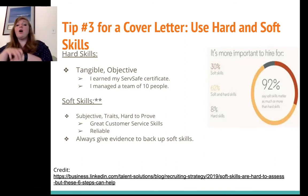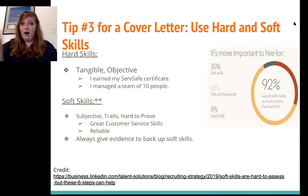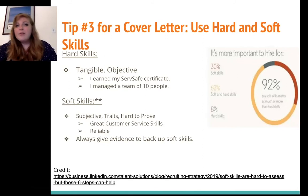Okay. So a hard skill is this. I remember it like this: hard means tangible or objective. It's something that you do or something that you can prove. Maybe you have a certificate. So I earned my CertSafe certificate. No matter who you ask, if you have a CertSafe, no one can argue with the fact that you have that. Or I managed a team of 10 people. If that's a true statement, no one can argue with that. That is the truth.